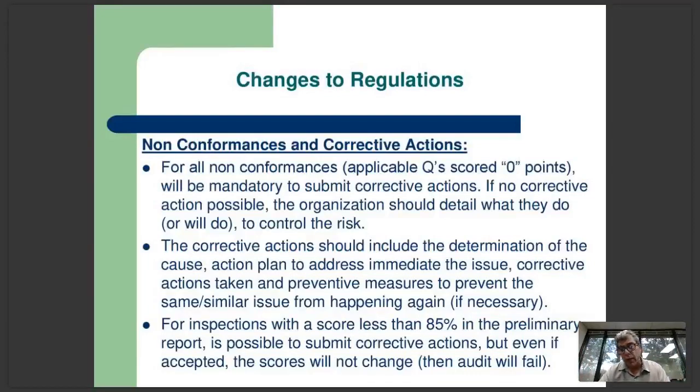Something that is not new but was not clearly explained in the current regulations of the PrimusGFS program, 2.1-2C, is the second bullet point in the slideshow. The corrective action should include the determination of the cause, the action plan to address the issue immediately, the corrective actions taken, and preventive measures to prevent the same or similar issue from happening again, if necessary. So this will need to be documented when you upload your corrective actions into the PrimusGFS system. Documented.